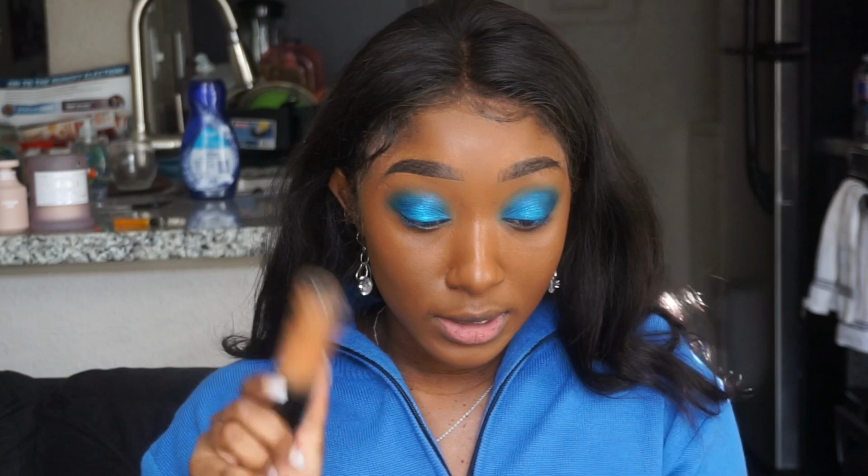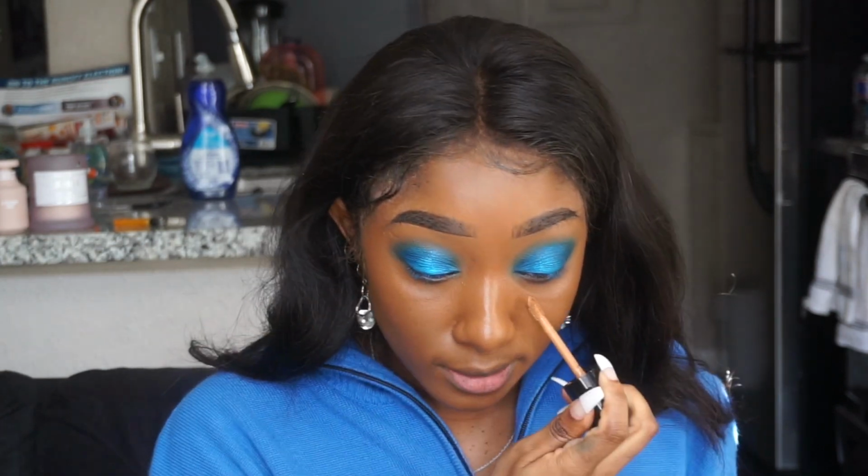And now for concealer, I'm going to take my Toofaced Born This Way concealer in chestnut to highlight the designated areas.